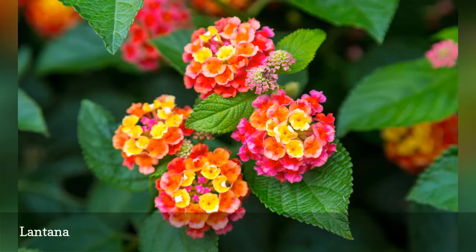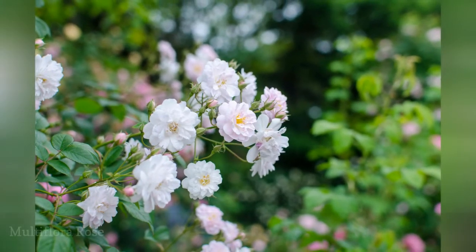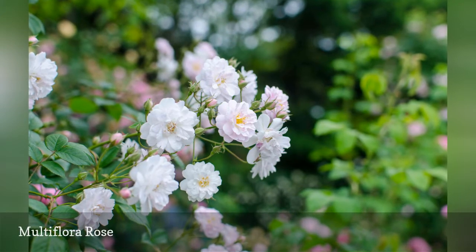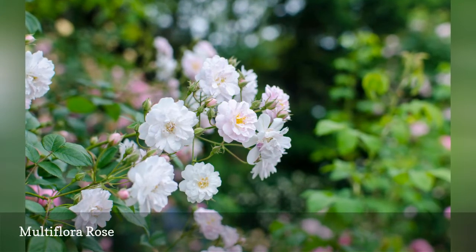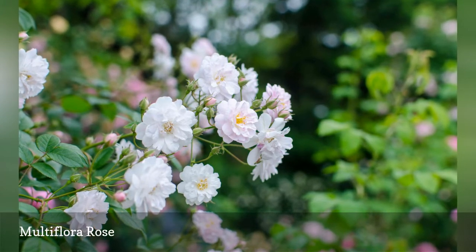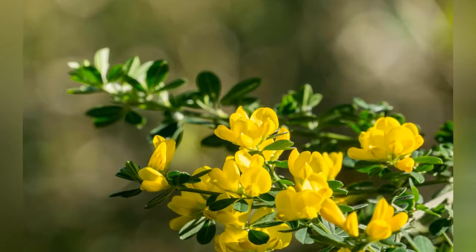The stems will root and widen the Multiflora Rose if they touch the soil. This can cause the shrub to spread rapidly and take over your garden. It will sometimes form into a vine and extend its reach.